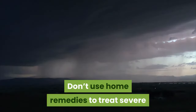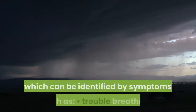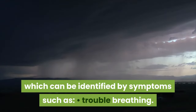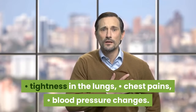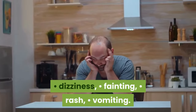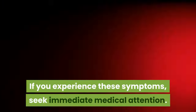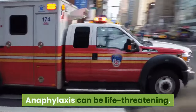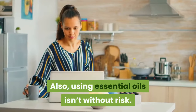Don't use home remedies to treat severe allergic reactions, or anaphylaxis, which can be identified by symptoms such as trouble breathing, tightness in the lungs, chest pains, blood pressure changes, dizziness, fainting, rash, vomiting. If you experience these symptoms, seek immediate medical attention. Anaphylaxis can be life-threatening. Also, using essential oils isn't without risk.